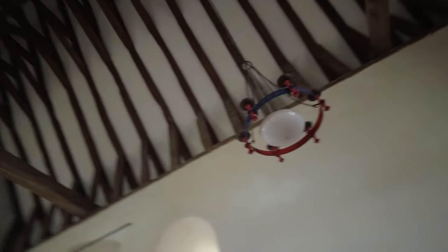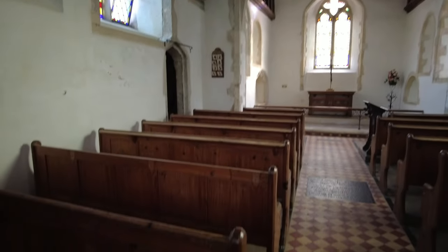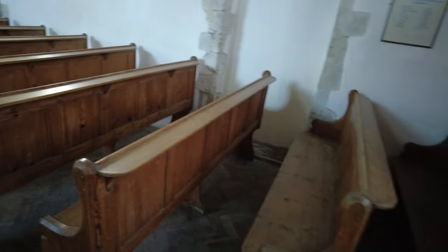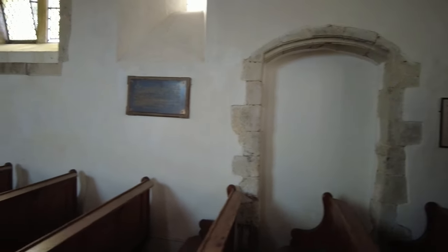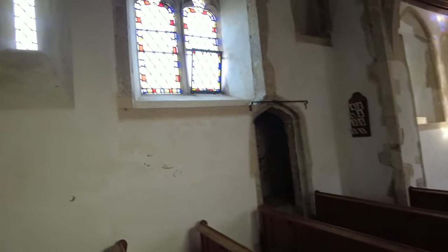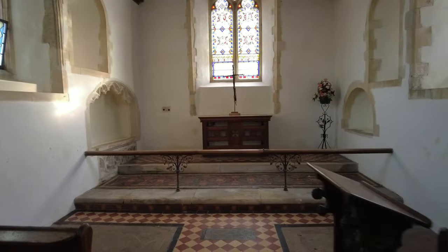Look up to the oak beam ceiling. Rows of pews, which are quite beautiful, quite simplistic. They've been here probably for many hundreds of years. Looks like an old doorway, which is no more. There's a coldness to the church, I think purely because it's kind of unused, but it still feels like a beautiful holy place. There's a little walkway there. They say maybe a priest hole.